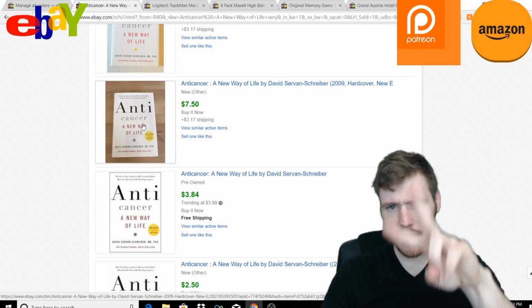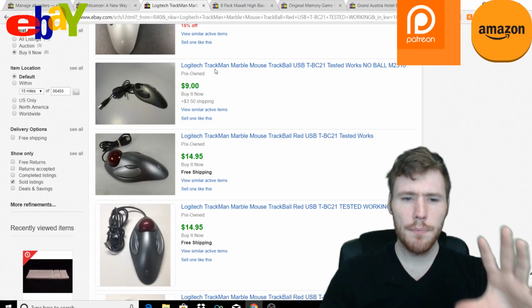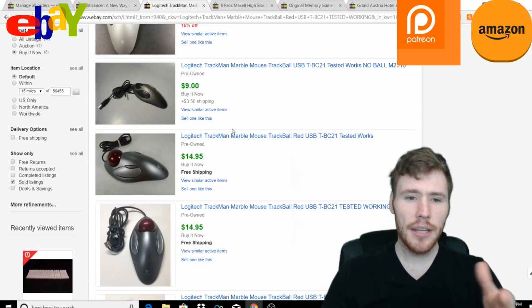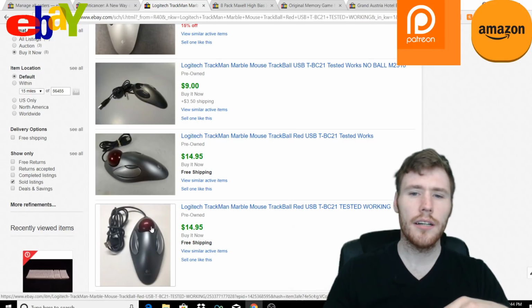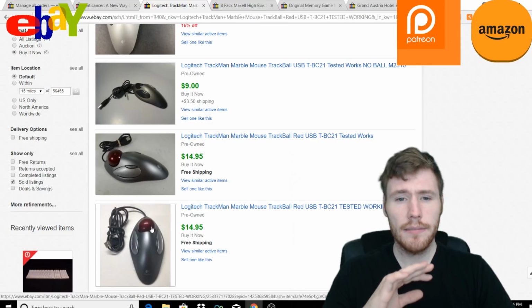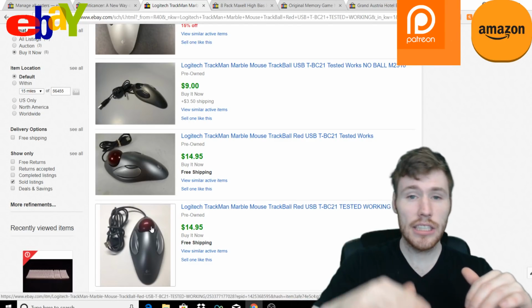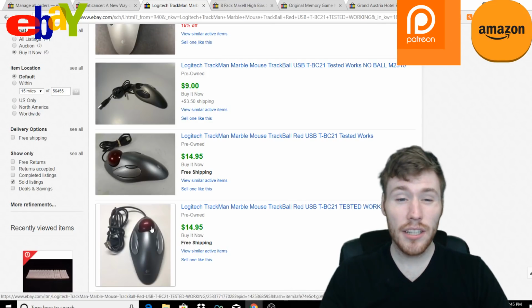Now, item number 2, the second item, is this Logitech Trackball Mouse. Now, you guys should be looking out for trackball mouses in general. You can tell them because they have this little orb, this little ball right here, and that's what they use to move the cursor. But they're super sought after. People love the heck out of them. I've sold them brand new, certain ones for like $250. I've sold used ones like this one for around the $15 price, and anywhere in between there. So always look out for them.